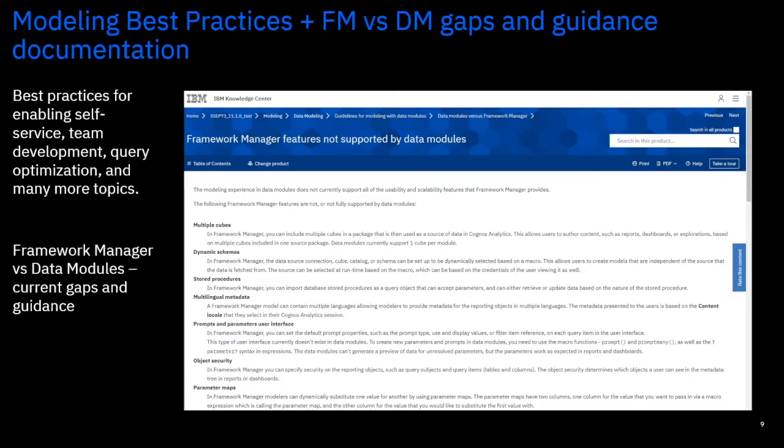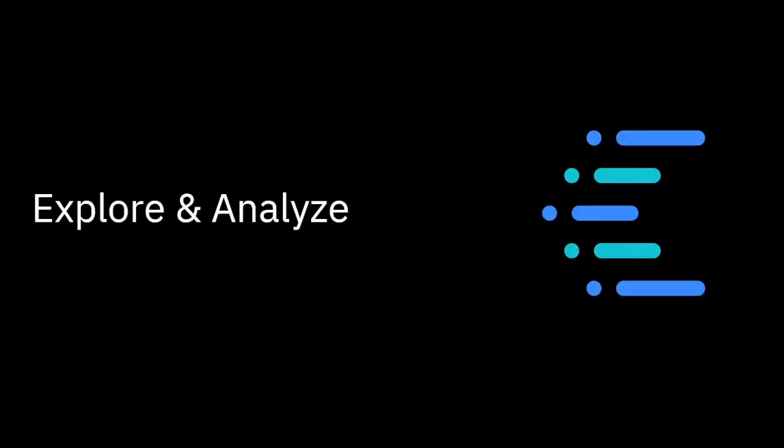Customers often ask us, when should I use Framework Manager? When should I use data modules? Now, we've published an article, as part of our documentation, to list all the gaps that data modules have compared to Framework Manager. We're also in the process of working out more detailed documentation on best practices around when to use data modules as well as Framework Manager. So for now, please take a look at this part of our documentation for guidance on when to use a data module and when to use Framework Manager. Next, let's take a look at our Explore and Analyze section.